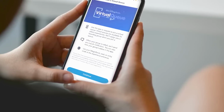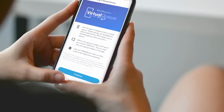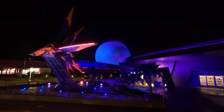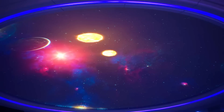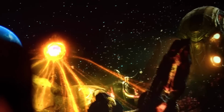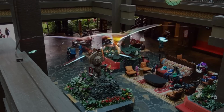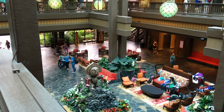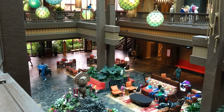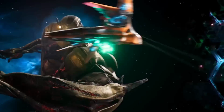Strategy 3, consider a possible third option. Now, this isn't a surefire possibility or anything, but it is worth mentioning that the virtual queue for Guardians of the Galaxy: Cosmic Rewind at Epcot, which we'll talk about more here in just a sec, offers a third virtual queue drop at 6 p.m. for guests who are eligible to attend extended evening hours on select Epcot dates. Extended evening hours are only available for guests staying at one of Disney's deluxe resorts and will allow you to hang out in the parks up to 2 hours after they close for everyone else.